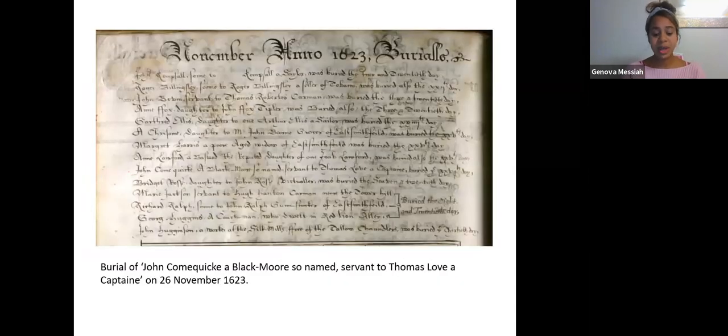From burial records from St. Botolph's, we have burial records of people including Christopher Capevert from Cape Verde, a Black Moor who was buried on the 22nd of October 1586 and who was aged 28. We have Domingo, a Black Negro servant unto Sir William Winter, who was buried on the 27th of August 1587.